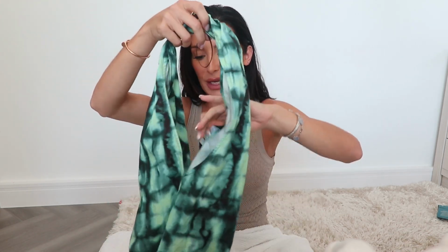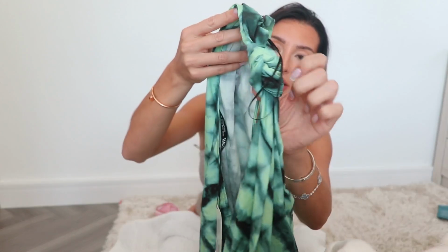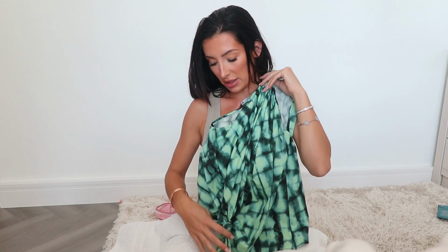But next week I'm gonna show you guys this top. This is another exciting one. I was really excited when I found this. I feel like this is a great find. Love the colors, first of all, and I love the design of it. So it's one shoulder, but it's puffy, like paper baggish, and it's also got a knot tie here, so it goes like this.